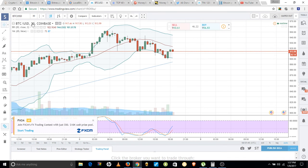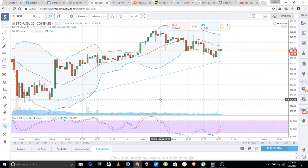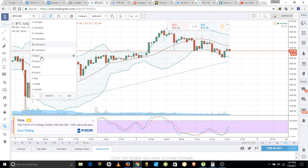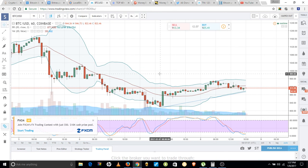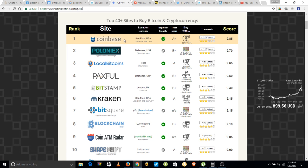So always use TradingView as you see over here to look at the chart and see how things are going, whether the market is trending up or down. Let's look at hourly here. As you can see, it's trending down, so people are mostly selling their Bitcoin. Before you decide to buy a bunch of Bitcoin, check whether the price is dropping. And always compare prices from exchanges, and these are the exchanges you see over here.